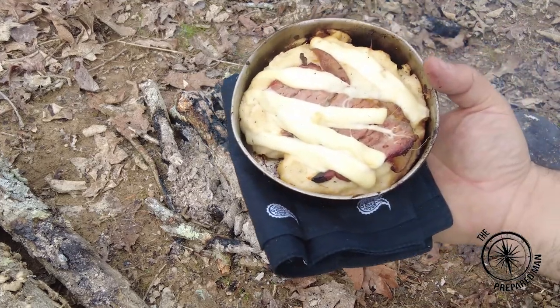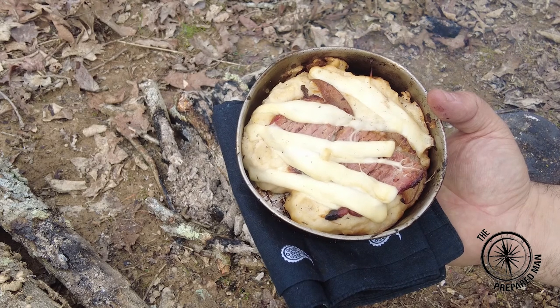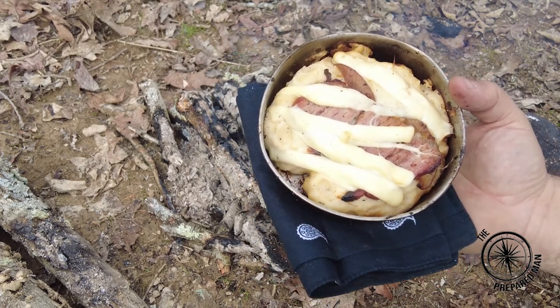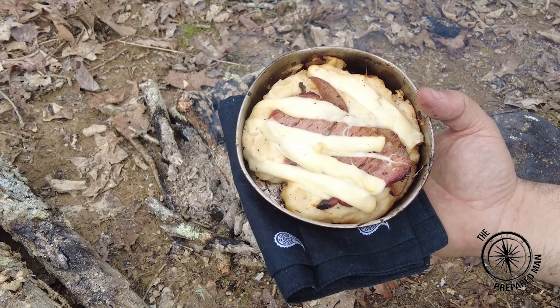I want you to take a look. Look at that cheesy goodness. We got our pork tenderloin. We got our apples. Got this cheese nice and done. I can't wait to get a bite. So that's just a little meal that we can cook. It's definitely not ramen. It's definitely not junk. But at the same time, I can use minimal kit to cook it and minimal amount of time.